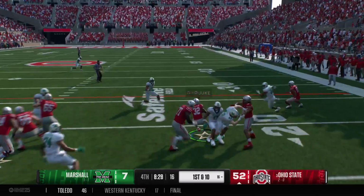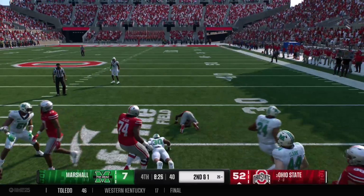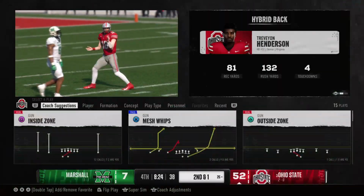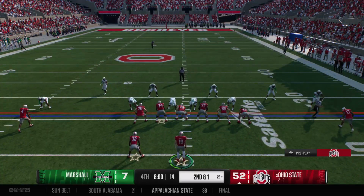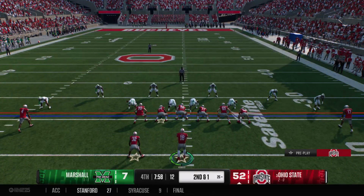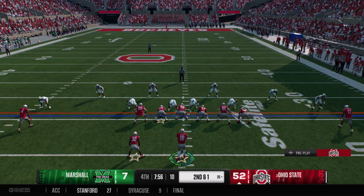They think they can impose their will here with the run to the right. Just searching and working for the running room as he gets it out to the 26. 9-yard pickup on first down, and now they can take a shot on 2nd and short.